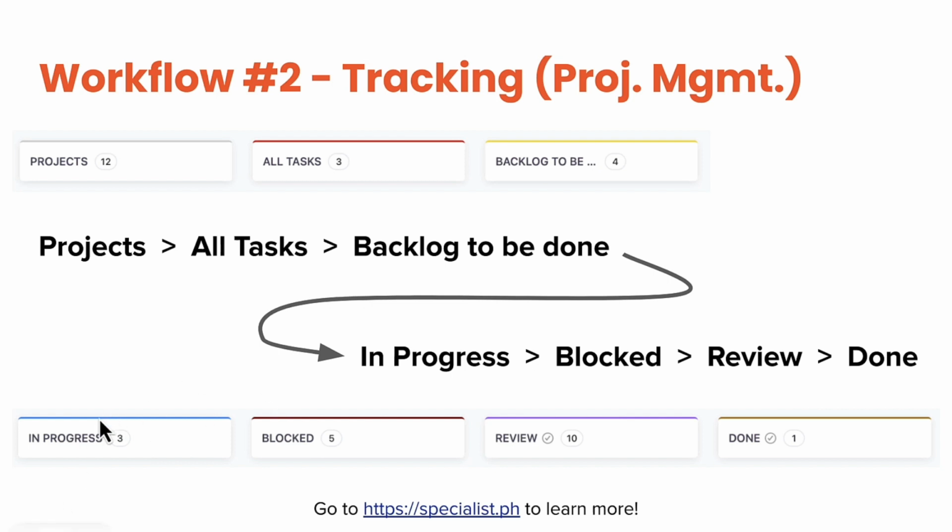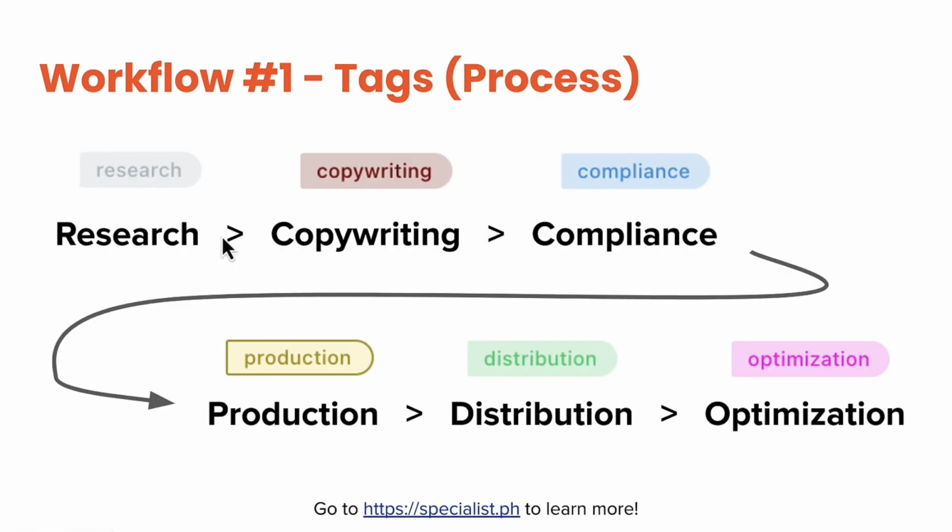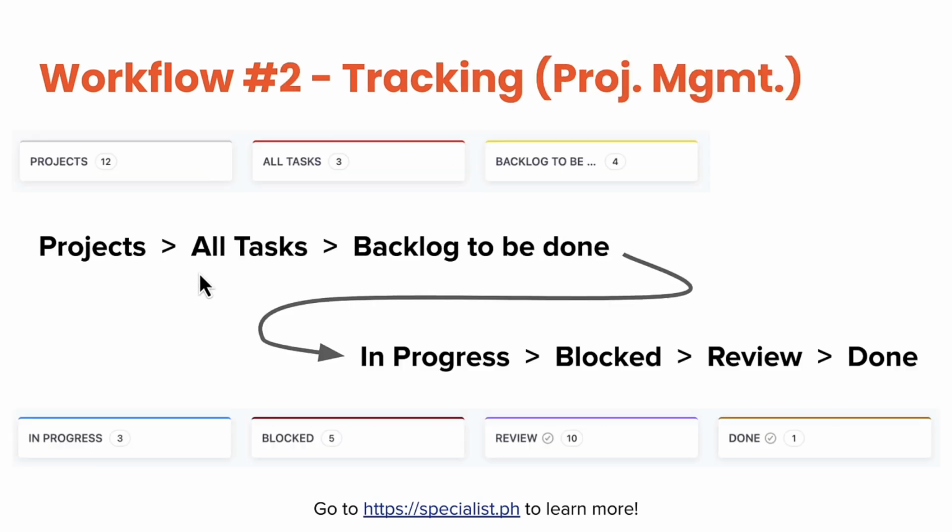All right? If somebody gets blocked, let's say somebody's in the distribution phase, going back to this workflow here, the procedural workflow. If they're in the distribution phase and they realize that they need a graphic that everybody seemed to forget about, they'll put this into blocked, create a new task to go into the backlog for a graphic and say, hey, I'm blocked by this task in the backlog because I need a graphic for this particular ad or this particular video. So we have daily meetings, which I'll get to next. That's the workflow number 3. That will help cover this blocked column.